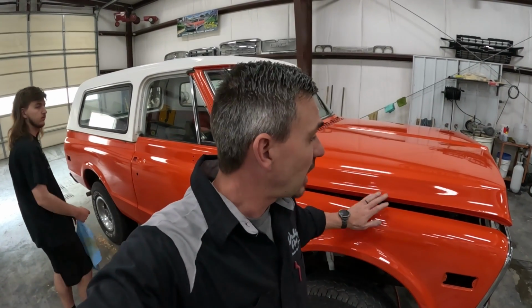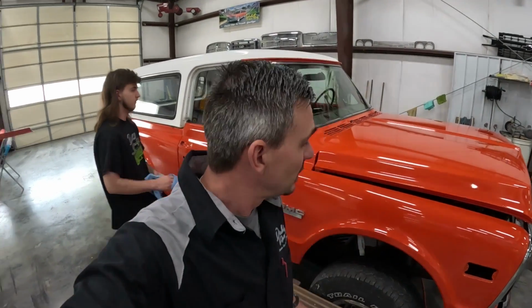All right, Parker's got the old Jimmy all buffed out, looking good. He's been buffing on it for the last couple days, and I gotta say that he's done a hell of a job on this thing. It has turned out absolutely stunning. I'm figuring that this is probably a DuPont Centauri base paint that was on it. There were some spots that I wet sanded for him that had some rough orange peel on it. But man, it turned out awesome.